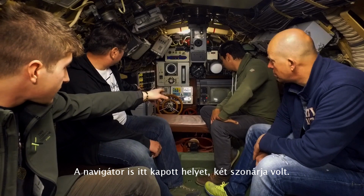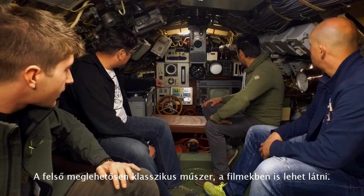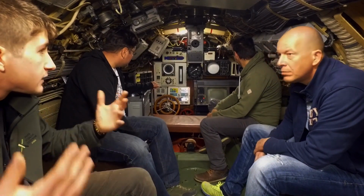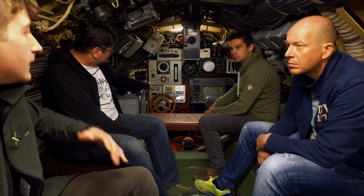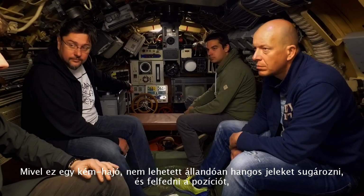Then here was the navigator. They had 2 sonars. The upper one is quite a classic sonar. You can see it in movies and documentaries about submarines. It's the one that uses echolocation. So the beep, beep that goes out and comes back and shows up on the radar. But again, it's a spy submarine, so they couldn't be beeping all the time and revealing their location.